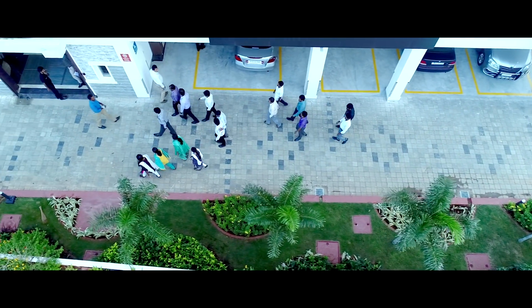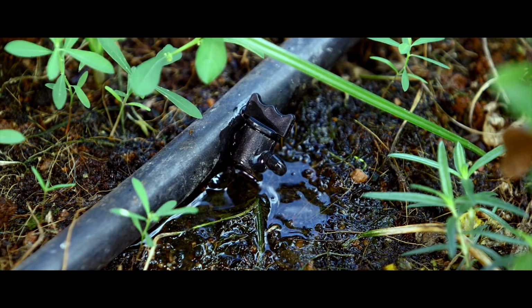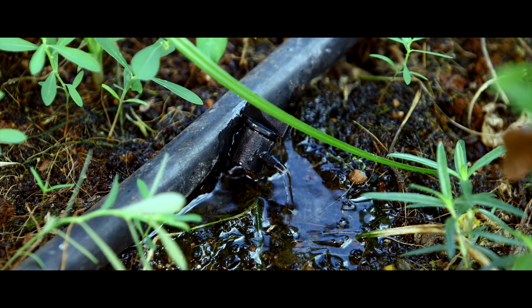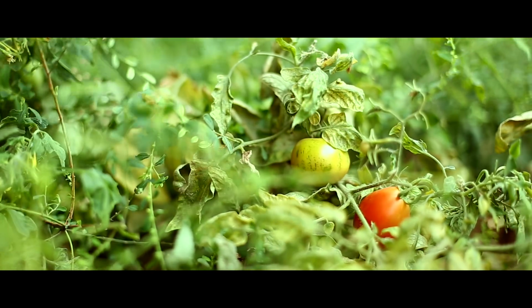25% of the site area is covered by vegetation and is maintained using recycled water. Drip irrigation and automation ensure optimum usage of water. A rooftop garden produces organic vegetables for the kitchen.